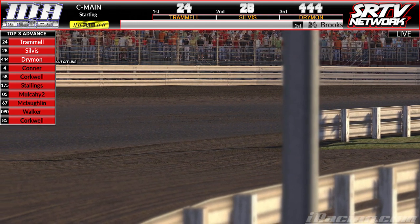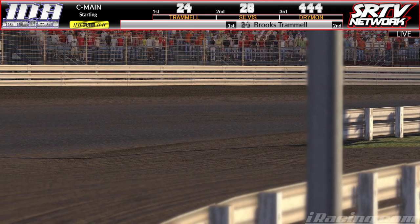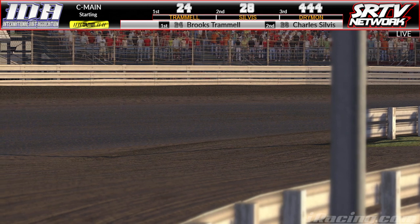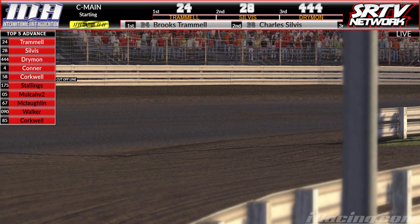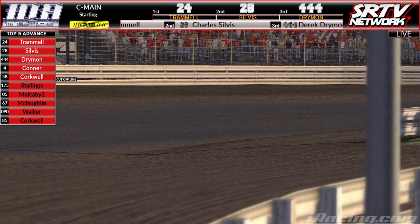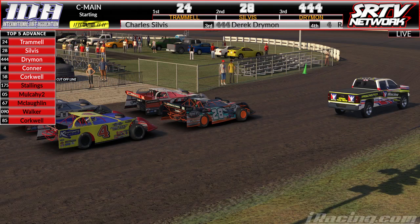How many are we taking, Kenny? This here, we got 12 laps, and they're taking the top five. Top five is going to move on, and right now, it's looking good for Brooks Trammell, Charles Silvas, Derek Drymon, Ralph Connor Jr., and Josh Corkwell. Let's look down on pit row. Some of these beautiful paint jobs on these pro-late models as we get set for 12 laps here around Knoxville Raceway.